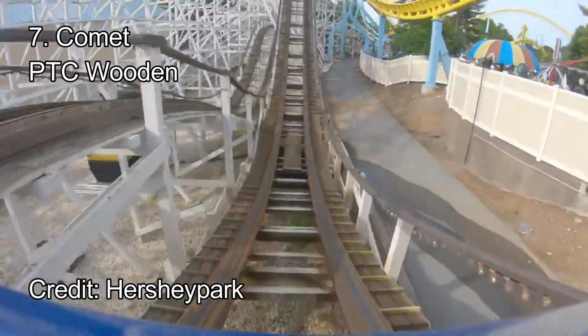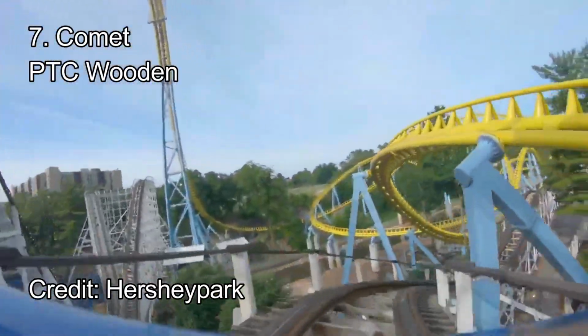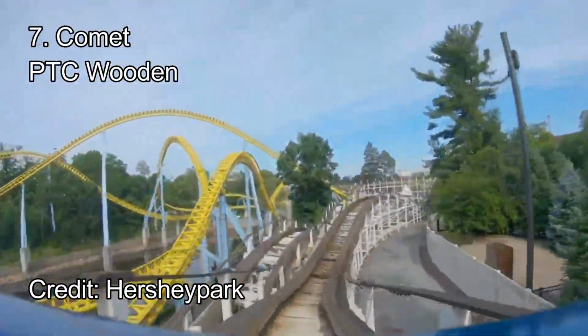Overall, the ride is very fun, but the airtime isn't that great. There is a lot of airtime, but it isn't the best. This is a great ride, and it's definitely fun, but don't go in expecting a ton of forces.